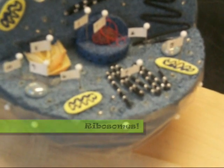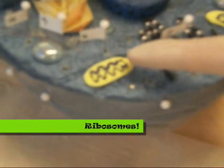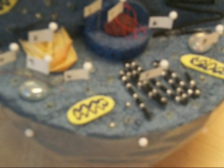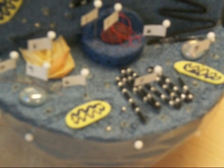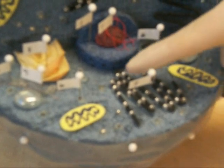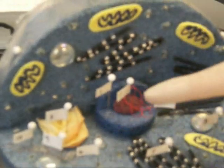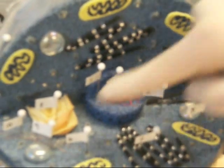One of our great new features are the rad ribosomes. All your protein needs are handled by these little guys, made up of RNA. They aid in protein synthesis. They are found in the nuclear envelope, in the cytosol, and in the rough ER.